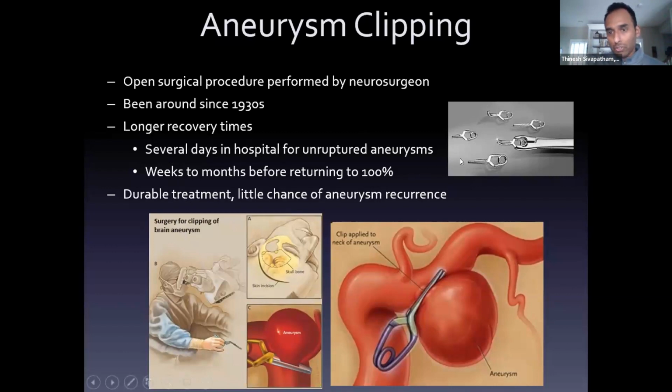So this picture is showing several different types of clips that a neurosurgeon can use to put on the aneurysm. And it's a very durable treatment, meaning once that clip goes on and the aneurysm is gone, the chance that it's going to come back is very, very low. So these are typically done under a microscope.